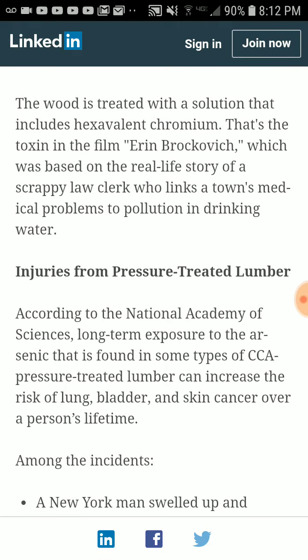The wood is treated with a solution that includes hexavalent chromium, that's the toxin in the film Erin Brockovich, which was based on the real-life story of a scrappy law clerk who links a town's medical problems to pollution in the drinking water. Injuries from pressure-treated lumber. According to the National Academy of Sciences, long-term exposure to the arsenic that is found in some types of CCA pressure-treated lumber can increase the risk of lung, bladder, and skin cancer over a person's lifetime.